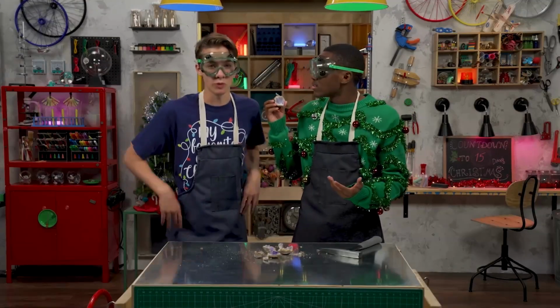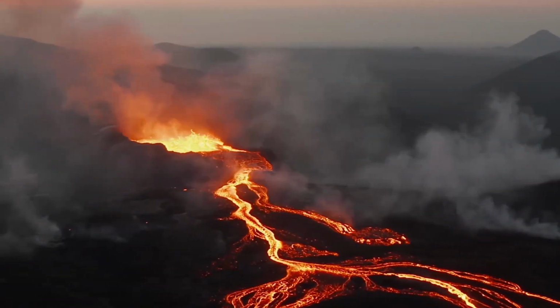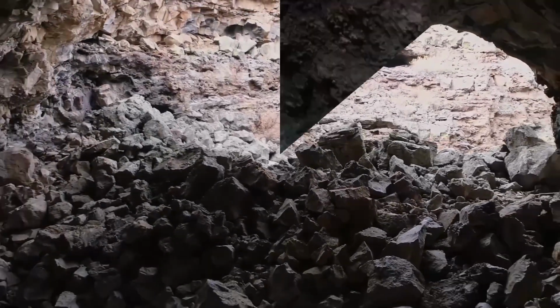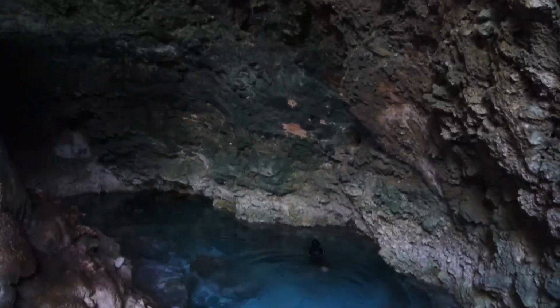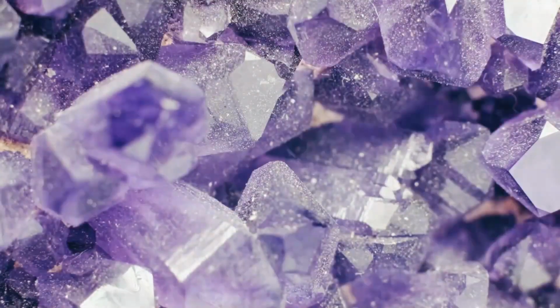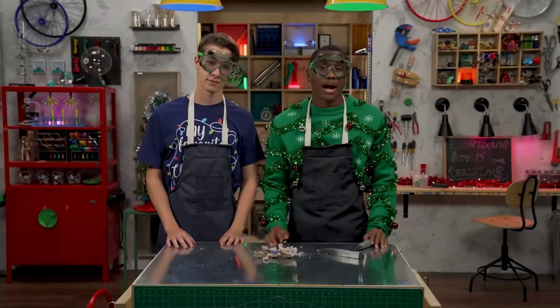It all starts with volcanoes. Sometimes when lava from a volcano cools underground, pockets or bubbles form inside it. Then, over time, water seeps into these spaces and leaves behind minerals. Eventually, those minerals build up, forming these really cool crystals. They come in all sorts of shapes and colors. And all kinds of sizes, too.